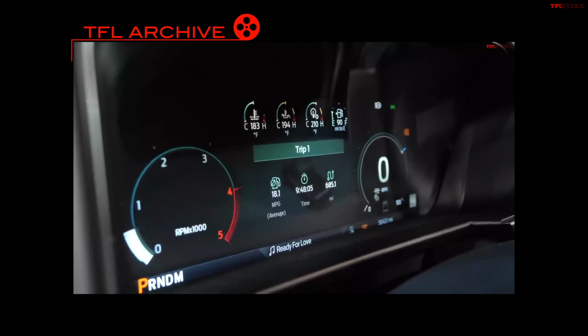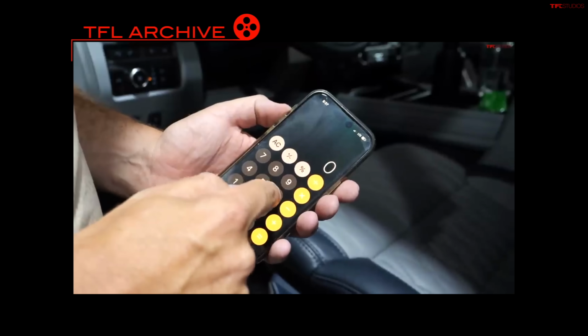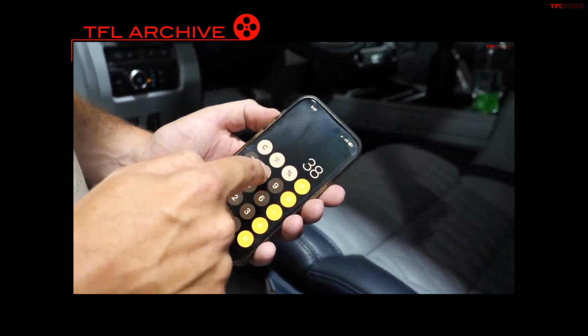So let's calculate, let's see what it does at the pump. It drinks a lot. It's a fast pump. All right, so we went 685.1 miles, divided by 38.854 equals 17.6. So the truck was saying 18.1, so it's close-ish. This is better than Nathan and I got in the Ram by quite a lot, by about 2 mpg plus.